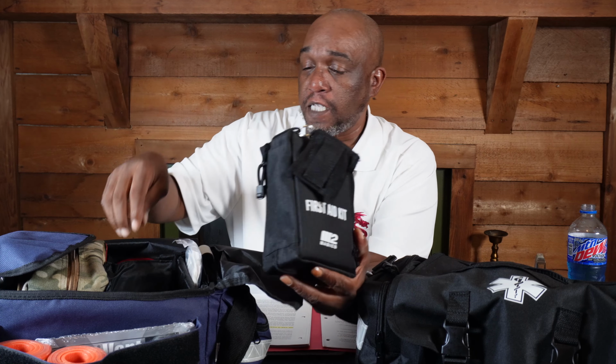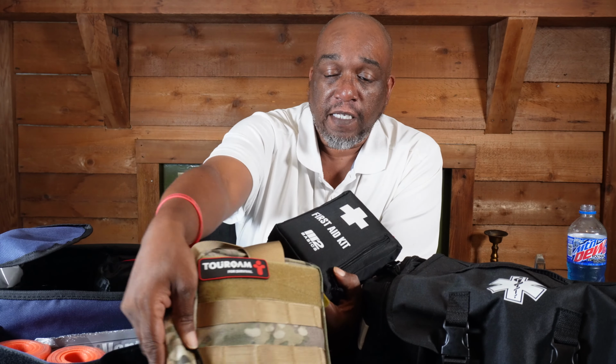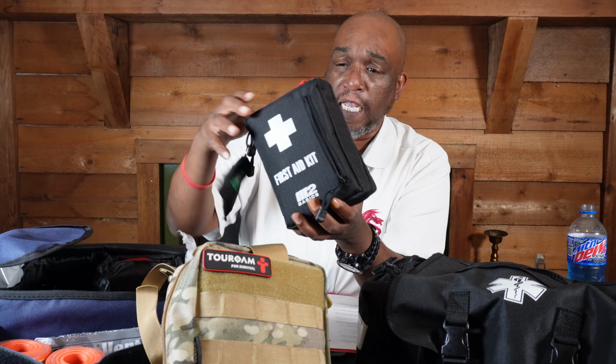An EDC IFAK is basically an individual first aid kit, and it's meant to be pretty small, maybe like this. I got a couple of them in here. This is my trauma kit that we're going to go over today. It's basically a small first aid kit that you can carry with you to take care of small issues like small burns, insect bites, headaches, cuts, things like that. Even something as small as that is probably the size you want, because you want something you're going to carry with you every day.